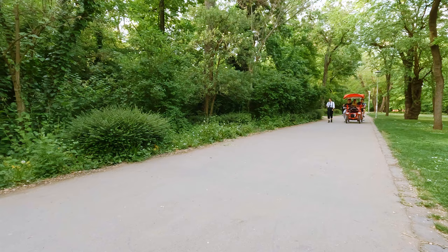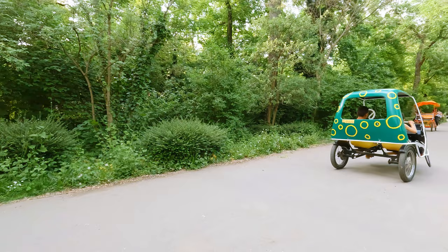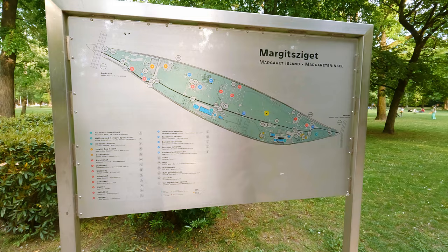The island is mostly covered by landscape parks and is a very popular recreational area. There is a lot to do and see here, but we only had time to watch the musical fountain, which is a UNESCO protected site.